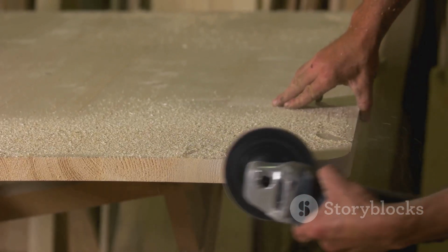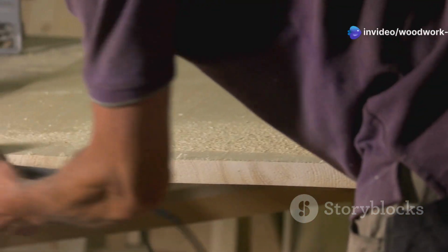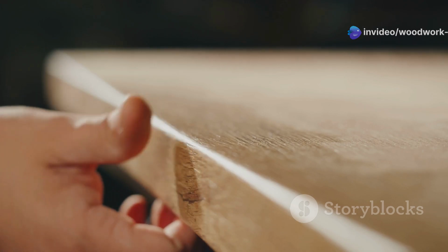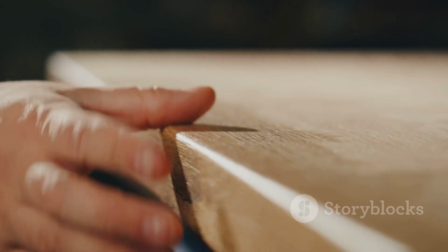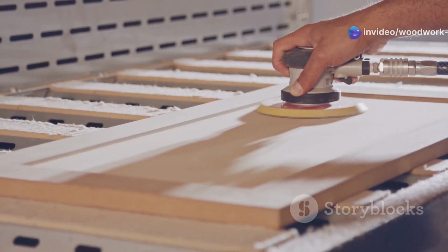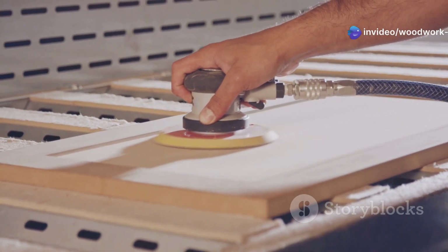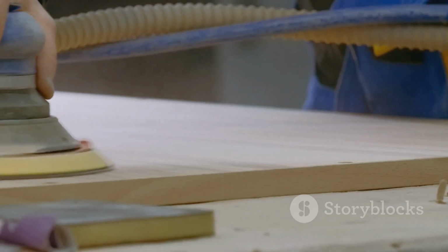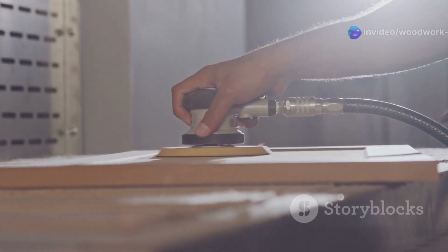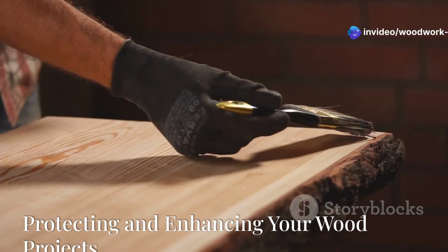Lower grit numbers, like 80 grit, indicate coarser sandpaper with larger abrasive particles, ideal for removing material quickly. Higher grit numbers, such as 220 grit, represent finer sandpaper with smaller particles, designed for smoothing and polishing. As a general rule, start with a coarser grit, 80 to 120, for initial shaping and smoothing, then gradually progress to finer grits, 150 to 220, for final finishing. Using progressively finer grits ensures a smooth, scratch-free surface that's ready for finishing. Remember, sandpaper is relatively inexpensive, so don't hesitate to switch to a fresh sheet when it becomes clogged or worn.